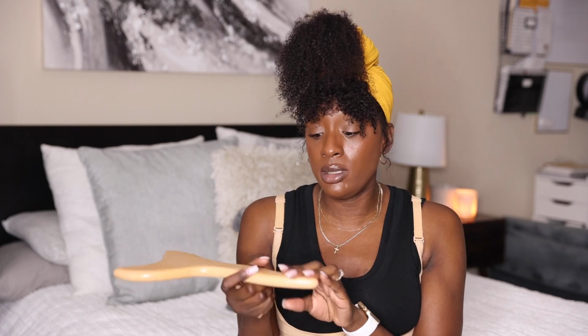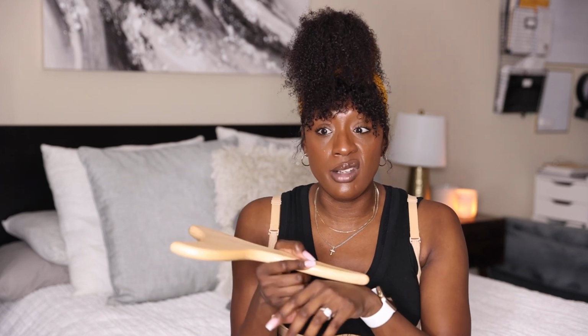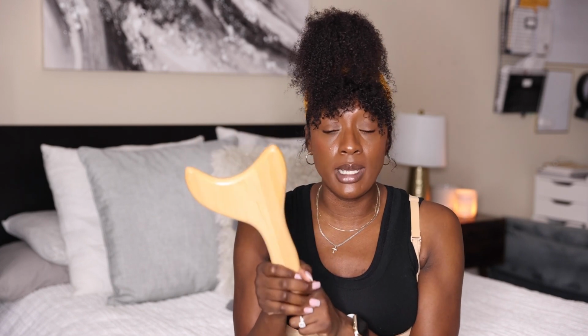And after just using this for, I think I started using this on Wednesday, I've already noticed a difference in one area of my scar that wasn't as raised, but it was, and it's starting to flatten out because I'm breaking that up, and I do this twice a day.